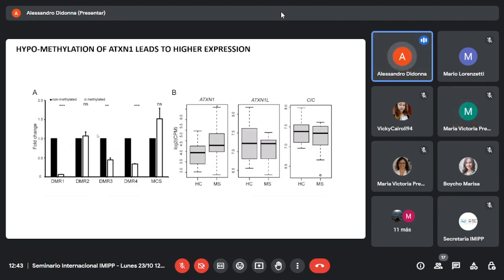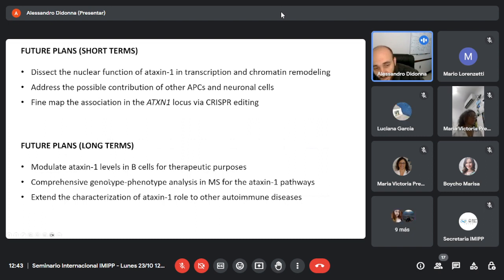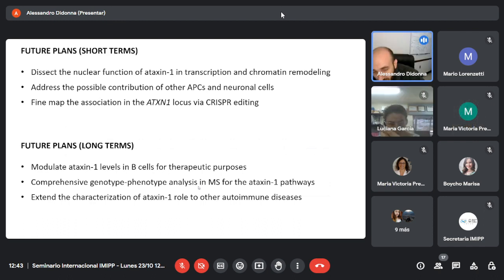So I want to conclude with some future plans that we are actually testing in the lab. Because ataxin-1 shuttles between the cytosol and the nucleus, we are interested in understanding the role of ataxin-1 in chromatin remodeling, and also to address its role in other APC cells beyond B cells, and also in the CNS. Further in the future, we're also thinking to try to develop possible therapeutic strategies targeting ataxin-1 immunomodulatory function, and also to look at other autoimmune diseases in which ataxin-1 might be involved.